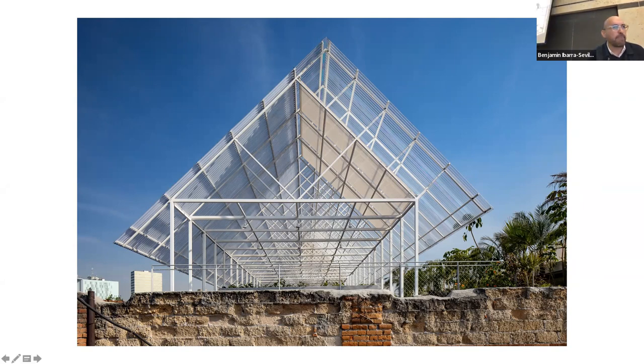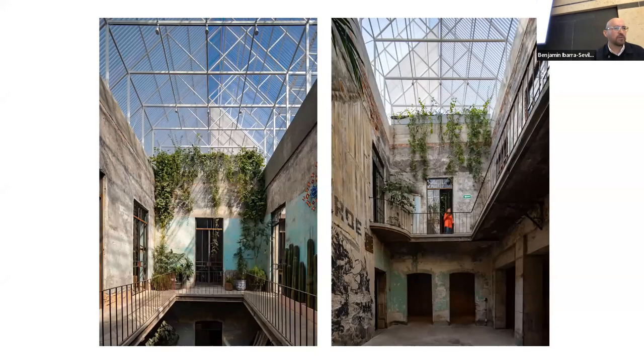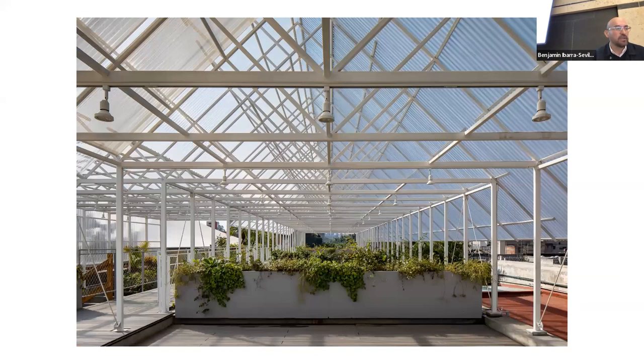And this is the view from the bottom. And it's interesting because depending on where you are standing, you start to have a different relationship with the roof. The one on the right side is a photo taken at ground level, and the one on the left side is from the first level, or from one of the patios or the rooftop space.